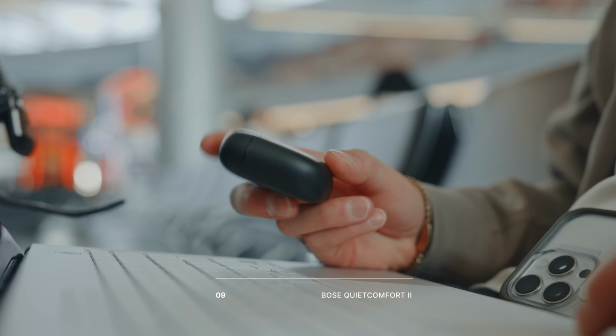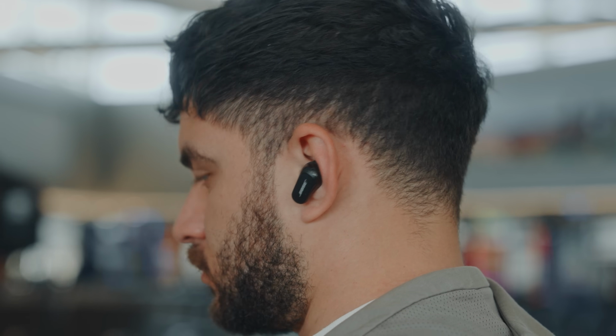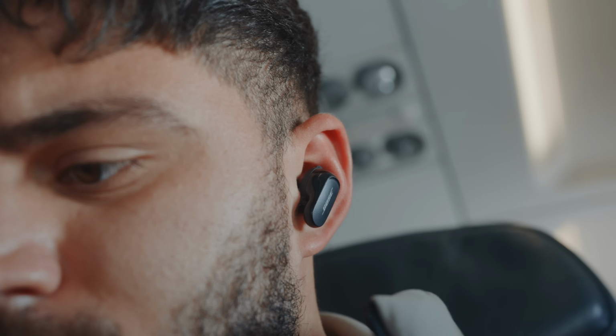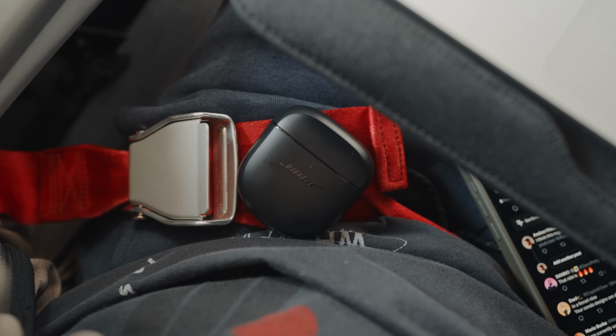So it made me go back to my Bose QuietComfort II, one of the only earbuds that can deliver an incredible noise cancellation feature, especially on a plane. It's definitely a baby blocker. It reduces plane noise quite well, and they are great for sleeping. Like, these earbuds are incredibly comfortable on plane rides.